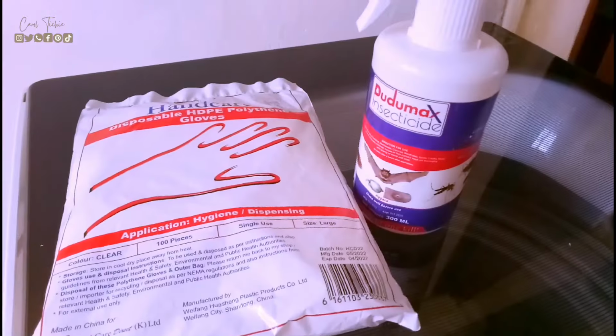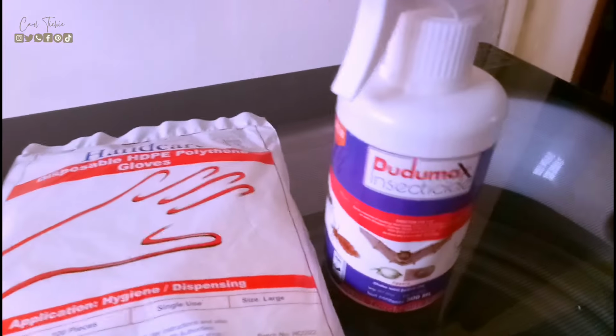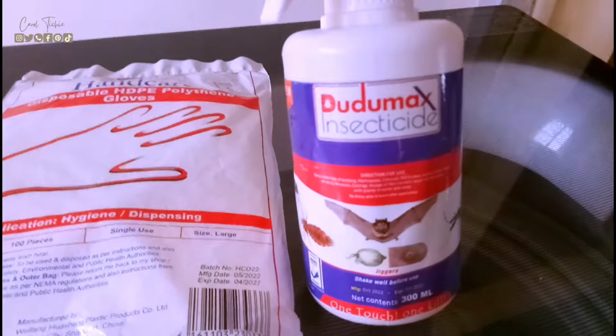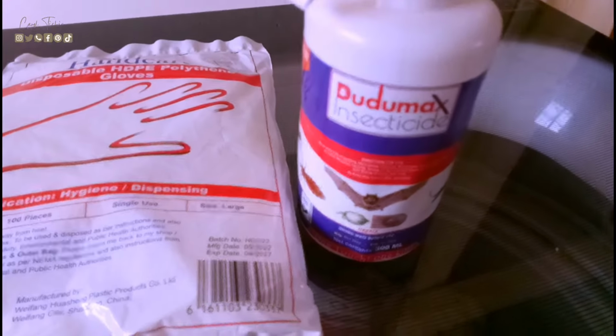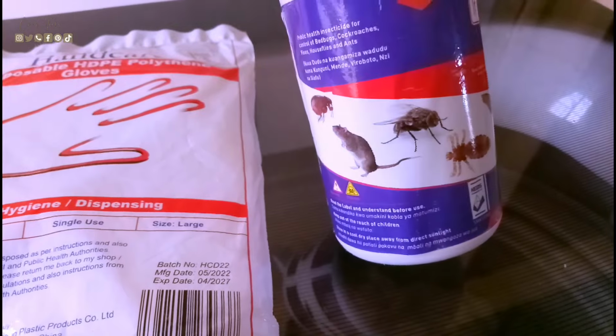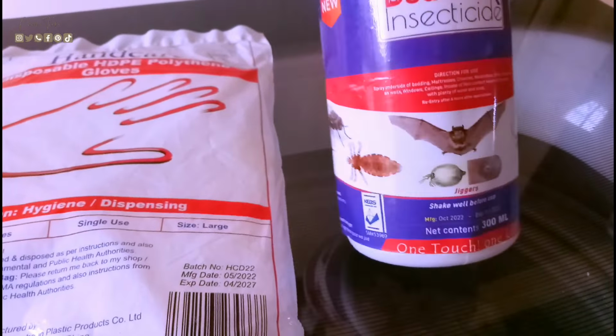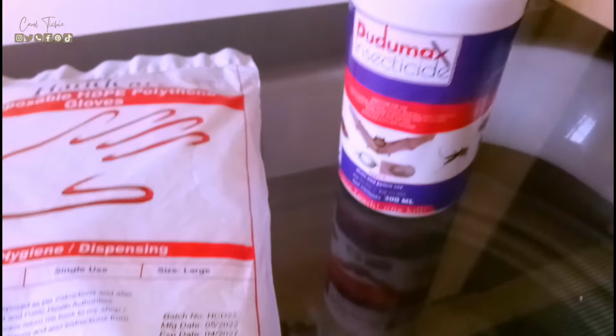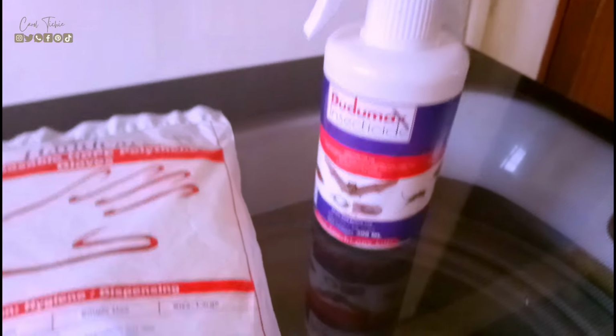Let me show you the dawa that I got. Okay, so this is the insecticide, the dawa. It's called Dudu Max insecticide. So it's supposed to take care of a lot of things. But yeah, so there's that. I don't know if these are different types of roaches or what this is.